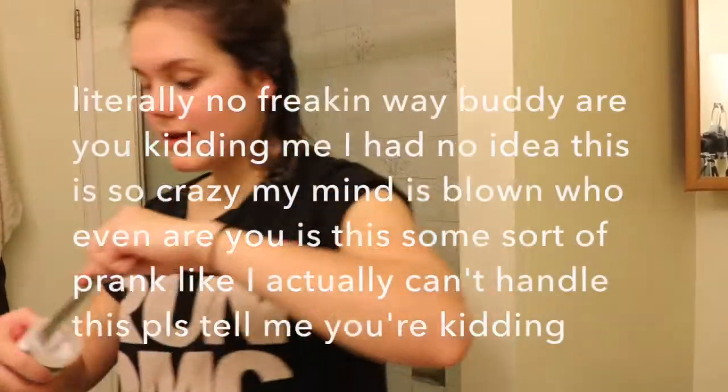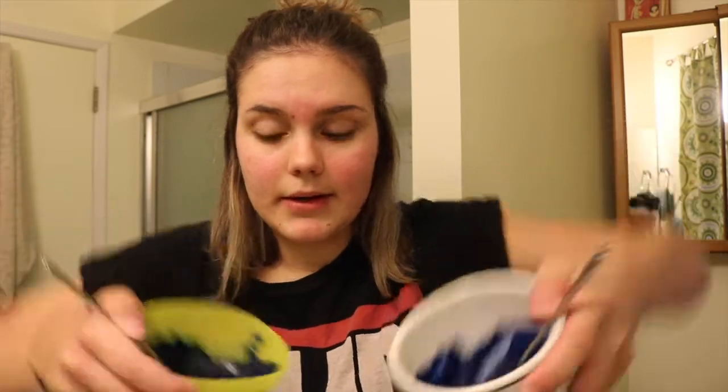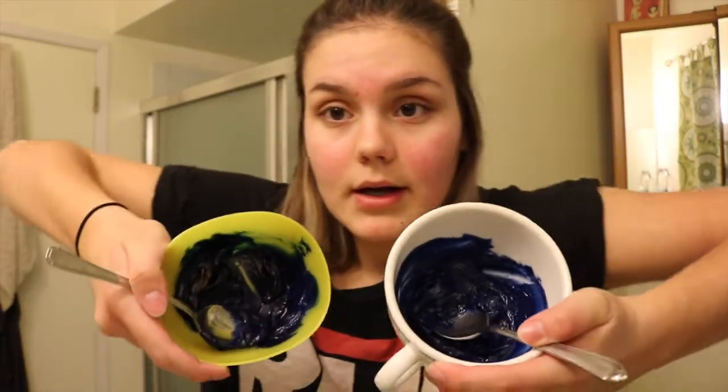Hold on, I've got a spoon in my pocket. I'm just mixing up 2 different kinds of batches, and I'm gonna have to make way more because I've got a lot of hair. Not really, but this is like science. I've got my darker one and my lighter one. They look pretty similar, but I don't know if you can really tell because one bowl is yellow.